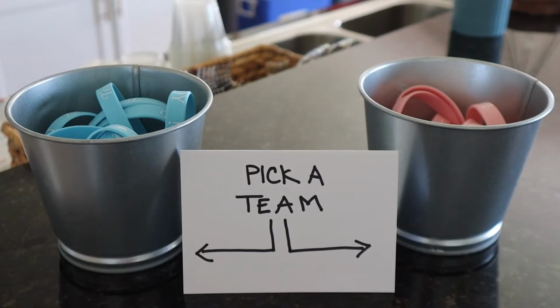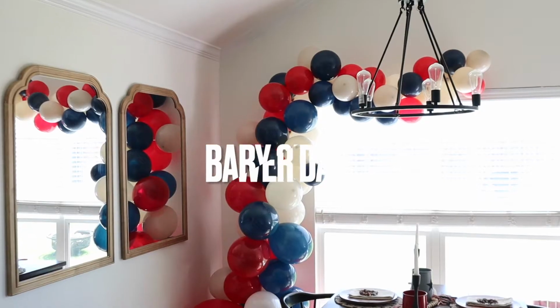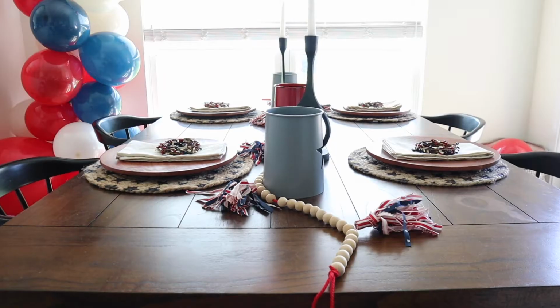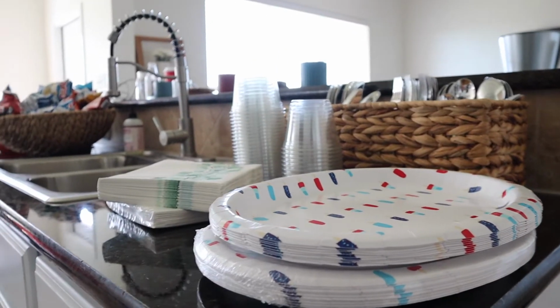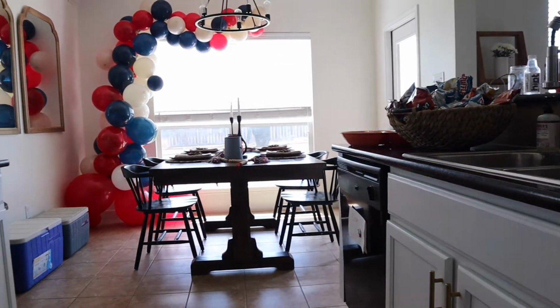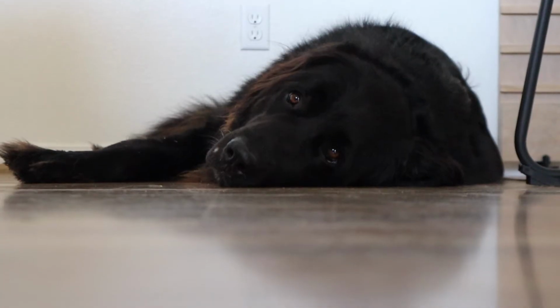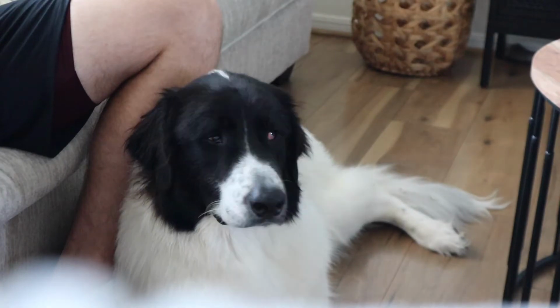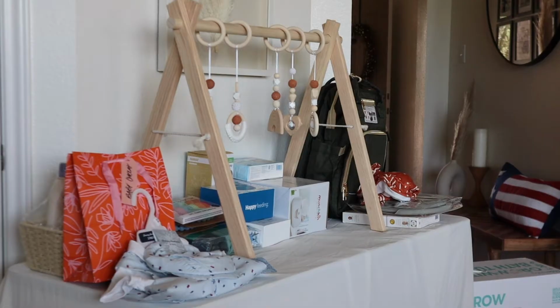Okay, guys, let's head on into the actual baby shower day. Yeah, I had to make that balloon arch there. I think I did a great job, not gonna lie. It was 4th of July themed because her baby shower was on the 3rd of July, aka the weekend of the 4th of July. That's her big boy Ollie and little Elliot.